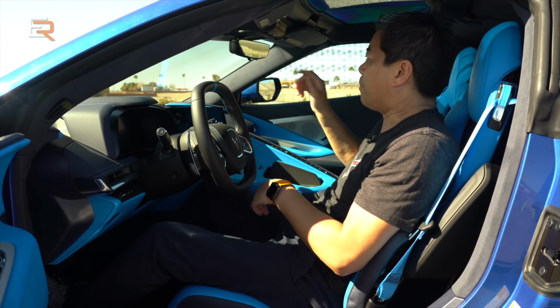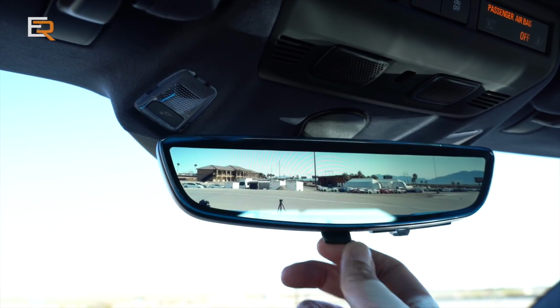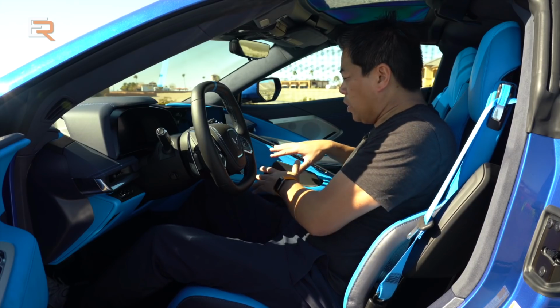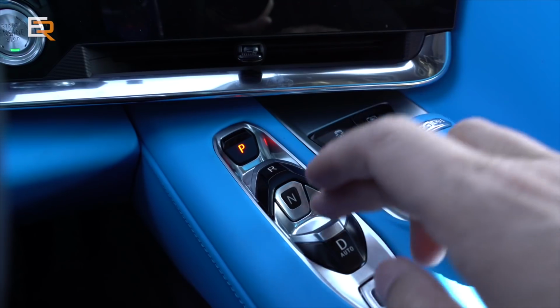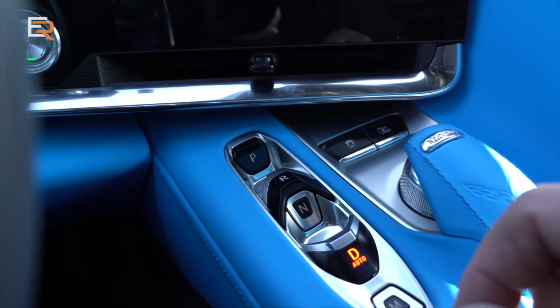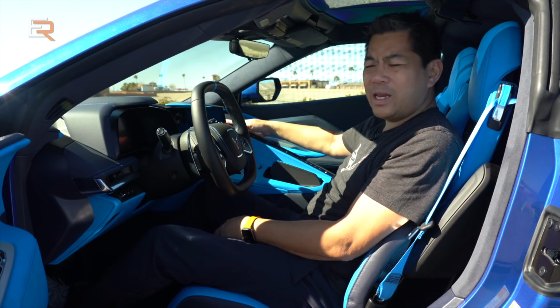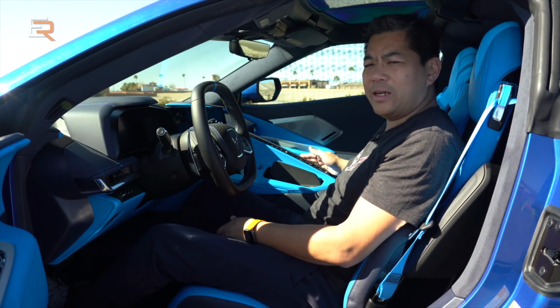Visibility is great, just not out the back, but you do have the digital mirror here, so that there's a camera in the back there, give it a wide angle lens. Then onward, we're inching toward this center part here. You have push button transmissions, you have a selector. This is for your drive selection, and you have your heating controls all the way down this right side here.